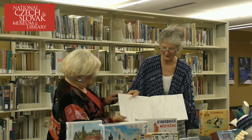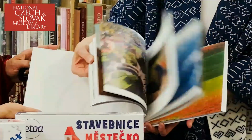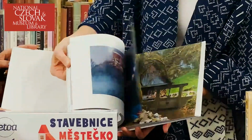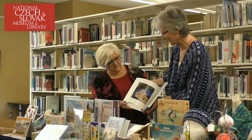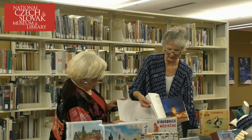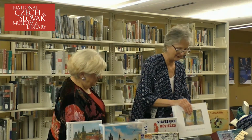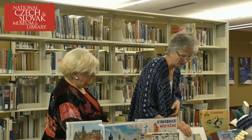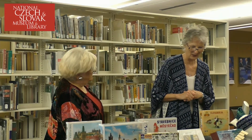If you would hold the other side, please. I'm just going to thumb through it, but it has just some gorgeous sentiments and photos from the Slovak countryside, from the towns featuring historical buildings or rivers or natural beauties and together. So this is a really beautiful big book that we have recently acquired.